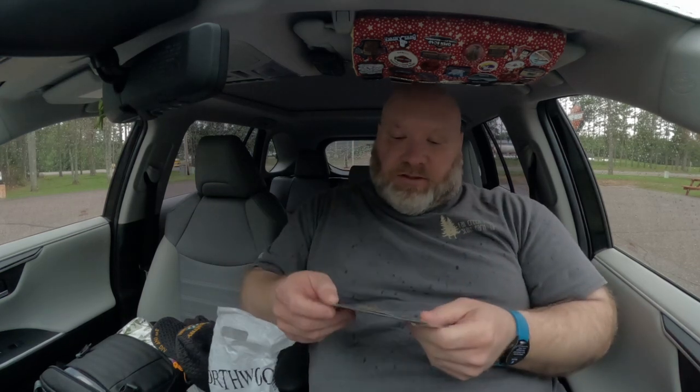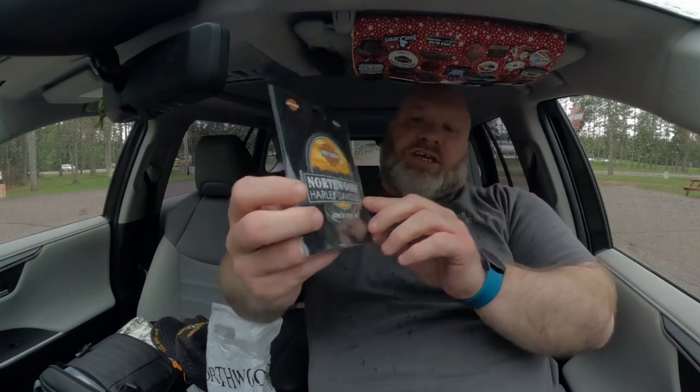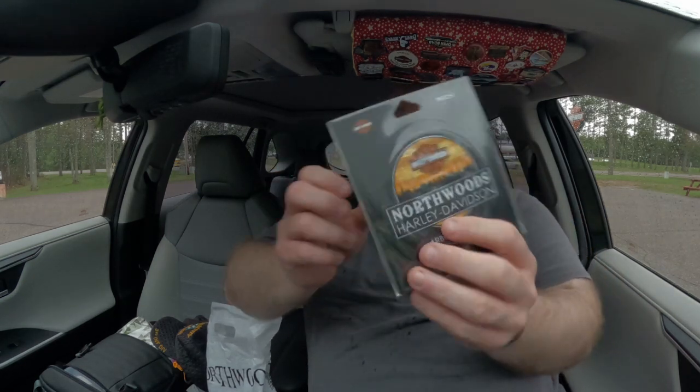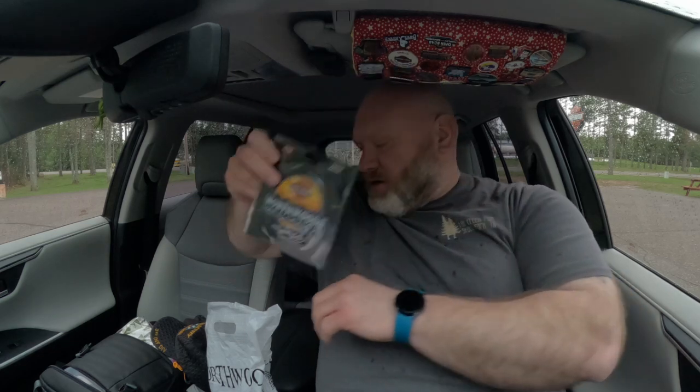All right, so we just left the Northwoods Harley Davidson dealership, and I figured I'd show you. So I got a patch for Gwen. She has a bag that she's putting patches on. I thought that was kind of cool. I love the detail of the woods and the sunset, or I guess you could say sunset, not so much sunrise.